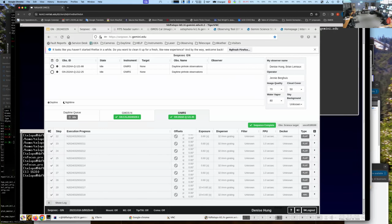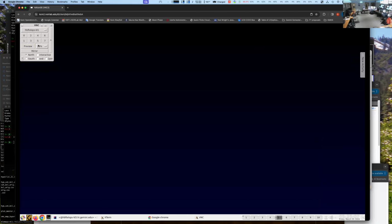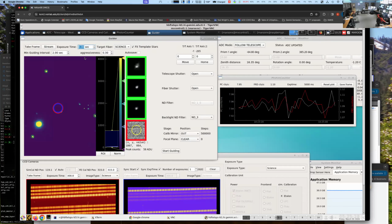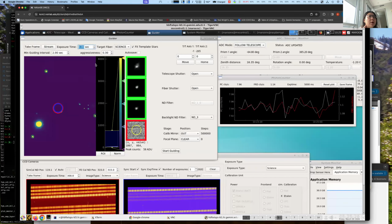So I'm going to switch over to our screen that shows our visitor instrument. Is it currently during acquisition? I think we'll have to do Q+4 as well. Sorry, what was that? I was just wondering what's going on right now. It's the acquisition phase for MAROON-X targeting? Exactly, yeah.